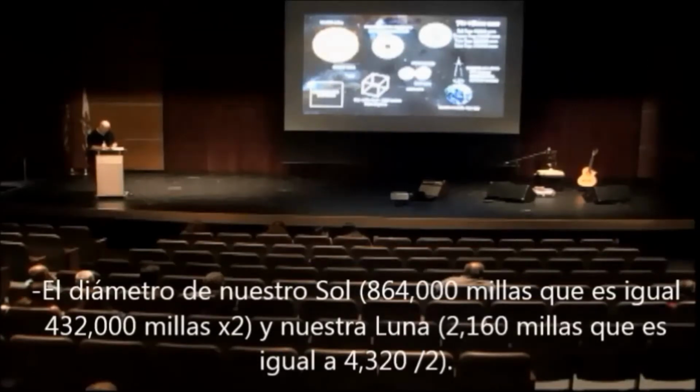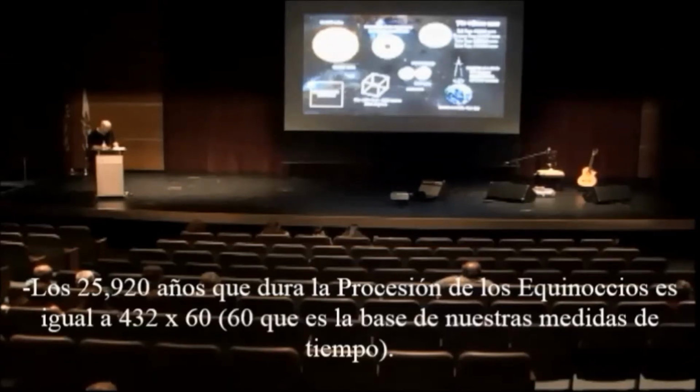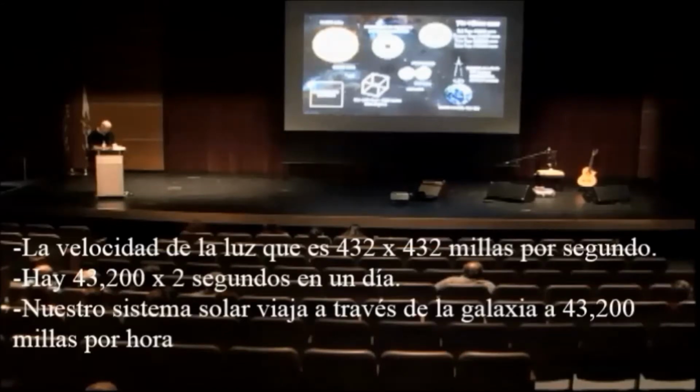For example, the dimensions of our sun, the diameter, which is 432,000 times two, or the moon, which is 2,160 miles diameter, which is 4,320 divided by two. Then the galactic cycle, the precession of the equinox, which is 432 times 60, 60 being at the basis of how we measure time. So we can see really multiple examples of how this correspondence works.